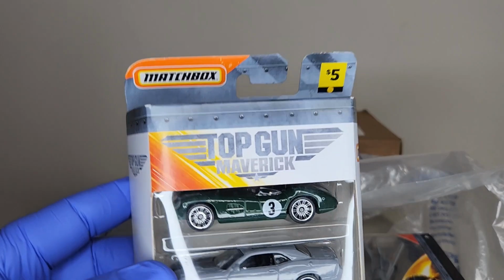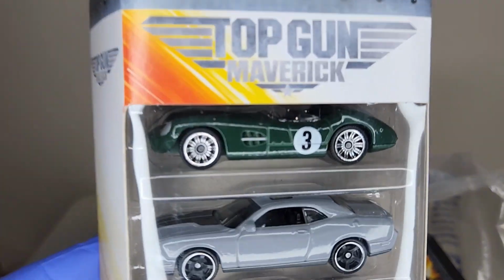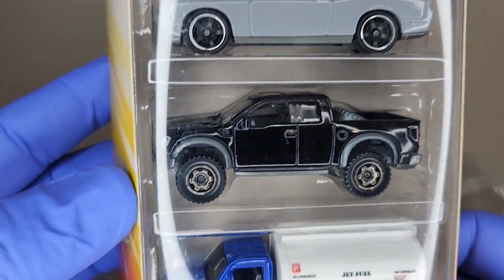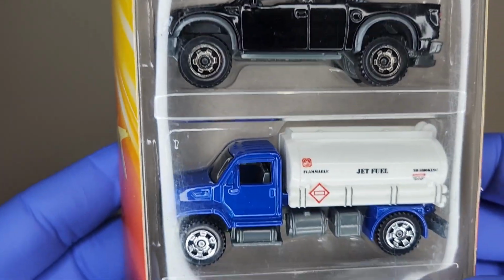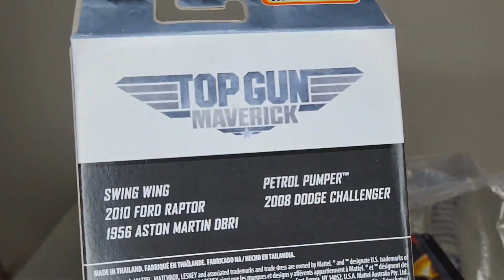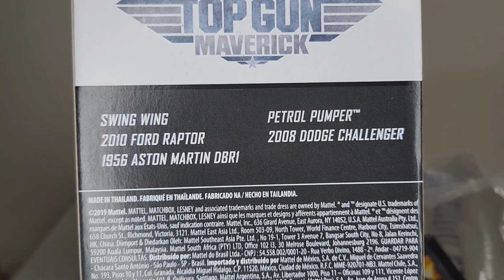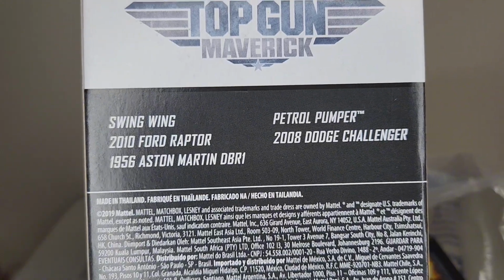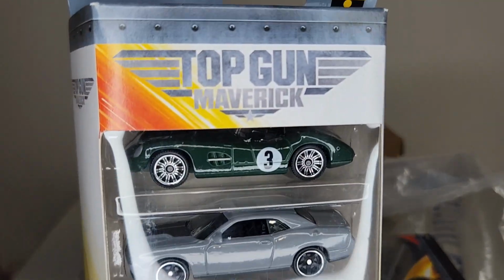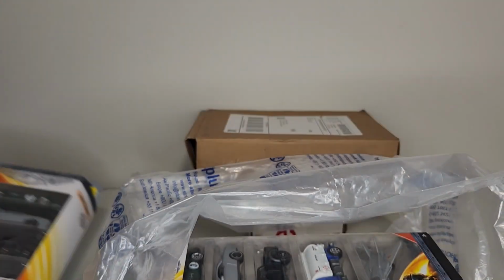Just for full disclosure, here is Top Gun Maverick, which I remember seeing on the shelf. But that is before I owned a Dodge Challenger and before I went down the full rabbit hole of collecting these. Like a nice little Raptor in there and a jet fuel truck. This is a pretty smoking cool 5-pack, if I do say so myself. 56 Aston Martin was the other one. That was a 2010 Ford Raptor petrol pumper and swing wing. This listed 19. I think this was a 2020 release, but pretty cool cars, honestly. I, of course, am going to be after that one right there.